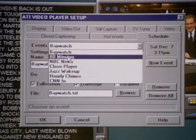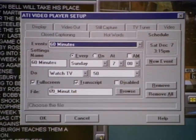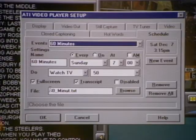Yes, and if you want, you can always schedule the program as well. For example, if you want to watch 60 Minutes and you're not going to be available on Sunday evenings, just simply schedule 60 Minutes for Sunday at the right station and have it capture the entire transcript. So it really gives you VCR kind of functions here, too. It's very cool, the All-in-Wonder board.